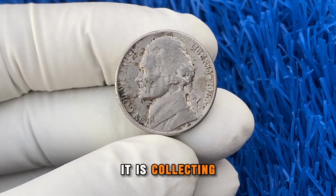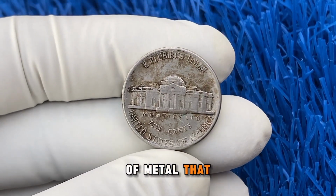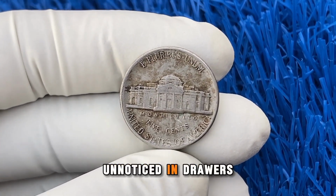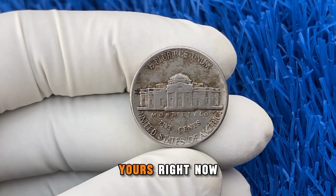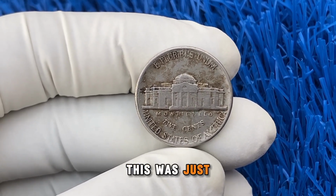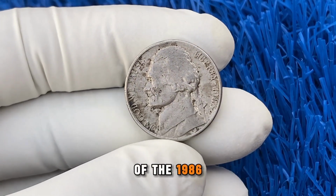It is collecting and commerce all wrapped into one small piece of metal that continues to circulate unnoticed in drawers, jars, and wallets across the country, maybe even in yours right now. This was just the beginning of our 2-hour journey through the world of the 1986 Jefferson nickel.